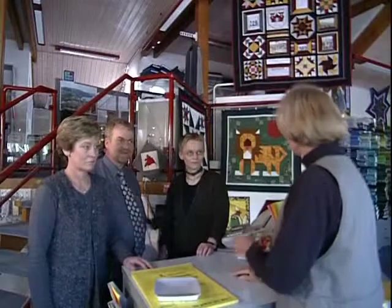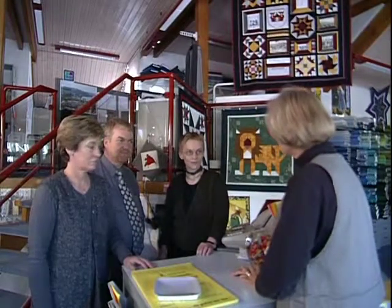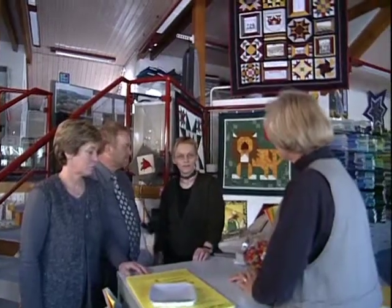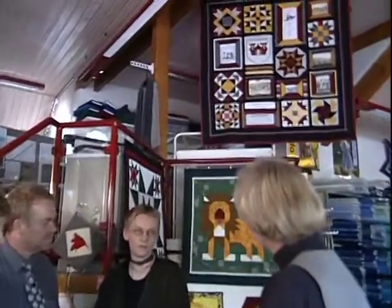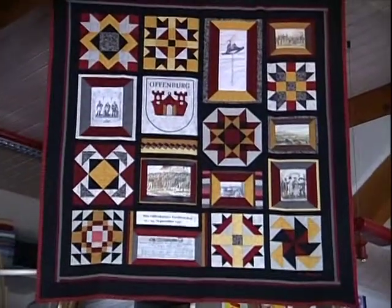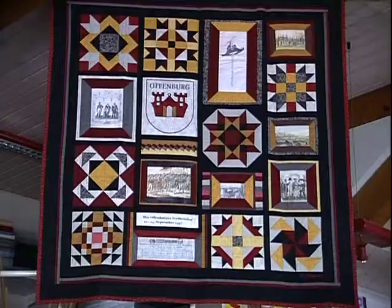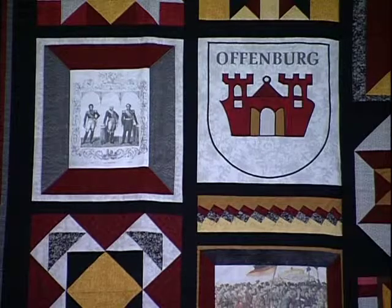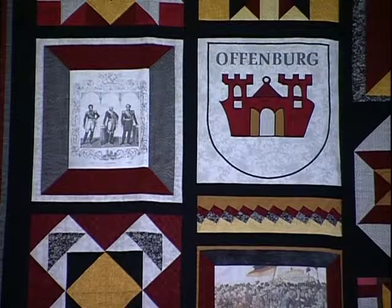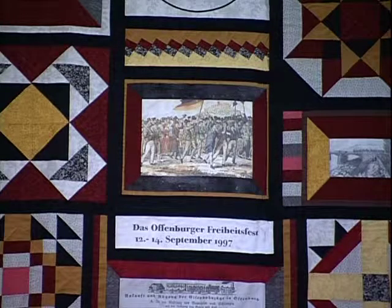Part of your history is tied up in the Offenburg quilt. Tell us about that. In 1848, there was a great revolution. We have in Germany also little states like in the USA, and the state we live in here is Baden-Württemberg. There were two separate states, Baden and Württemberg, and now it's together.